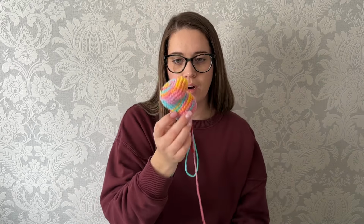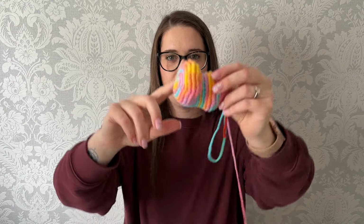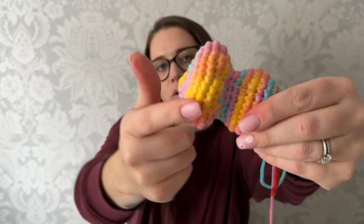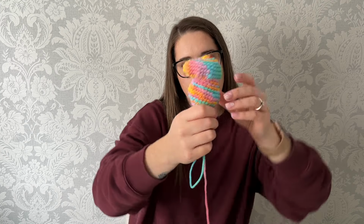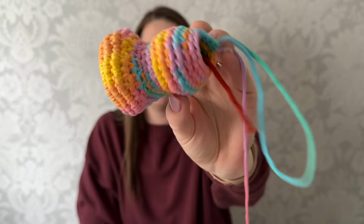Okay, so this is what I'm looking like so far. Now it's a bit bumpy in the front here just because that's where all the decreases are, so I'm hoping that will just smooth out with the stuffing. Now this took me about 20 minutes, just this little piece. I would say it works up very quickly.